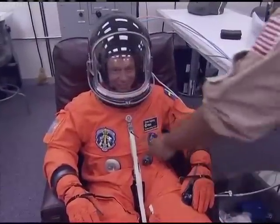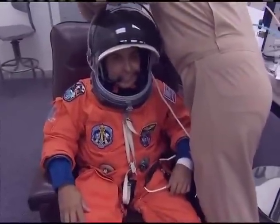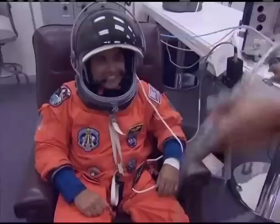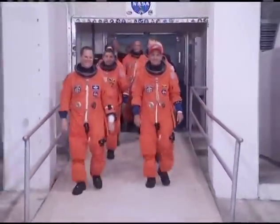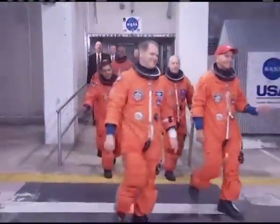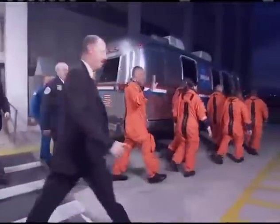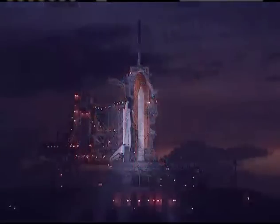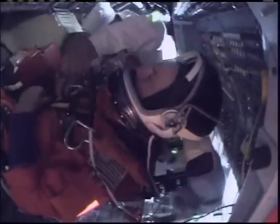Christopher Fugelsang, our European Space Agency astronaut. And Jose Hernandez, mission specialist number 2 on the mission, is making his first space flight. He also will be the flight engineer on the flight deck, assisting the commander and pilot. Here's CJ getting his helmet put on.